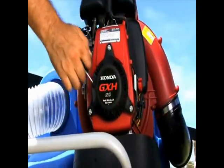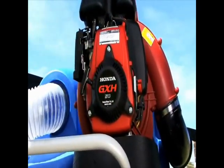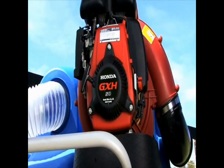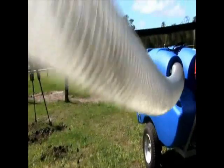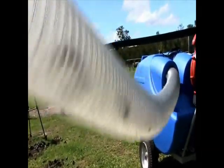With their all-new reliable and more powerful Easy Start Honda 4-stroke engines, the Greystone PaddockVac range has been the quietest and most efficient ever produced, and are backed by a Honda 3-year domestic warranty worldwide.